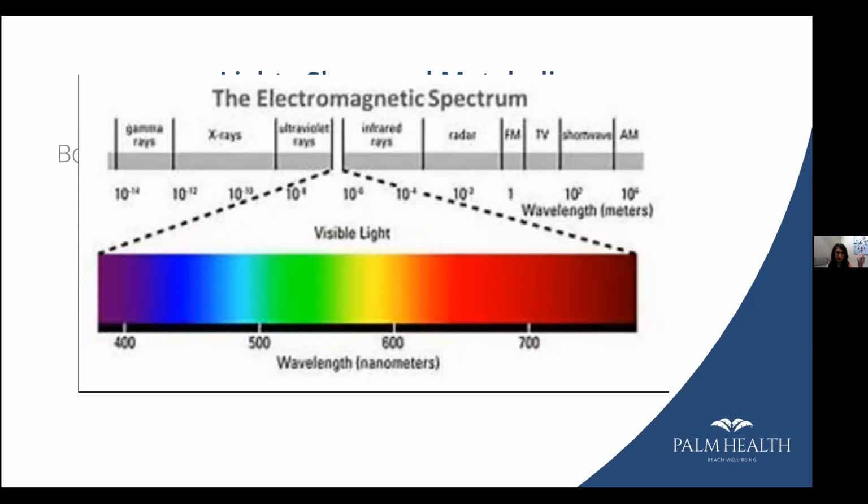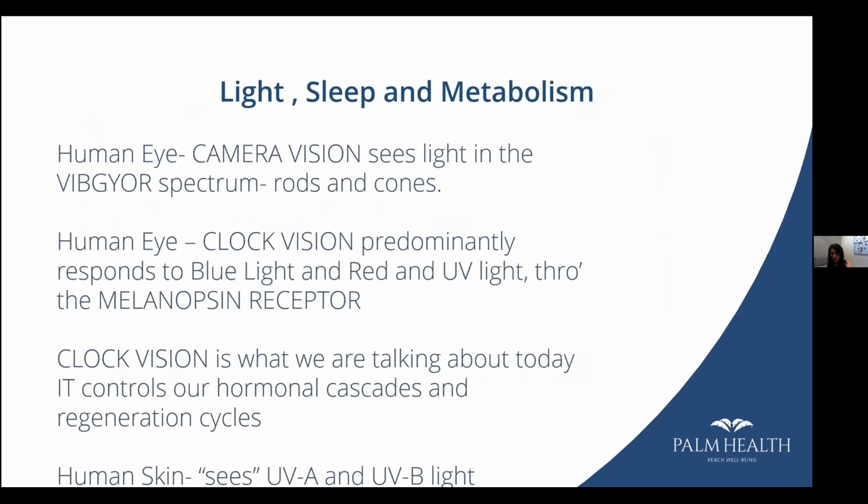While camera vision is what sees VIBGYOR, what I am going to be talking about in this lecture is called clock vision, predominantly red and blue light, and also UV light, which is seen by the eye at a receptor known as the melanopsin receptor. When light hits that melanopsin receptor, clock vision is triggered, which then regulates our human clock. It's not just the eye that sees, the skin also sees. And how does it see? It sees by absorbing UV light, so it can actually destroy melatonin in your body.